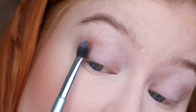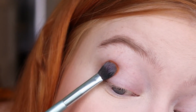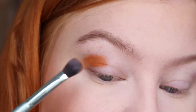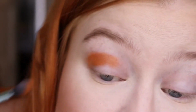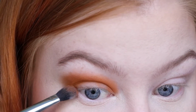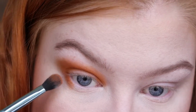Okay, so now we are ready to go, and this shade really matches my hair color right now. As you might have seen if you're not new here, I have re-dyed or recolored my hair again, so it's a little bit brighter orange, and I really like it. I'm just going to drag this all over my lid, honestly, and the crease. I'm just going to like wrap this color all around my eye, I think, just because we don't really have more than one matte that is actually going to show up.